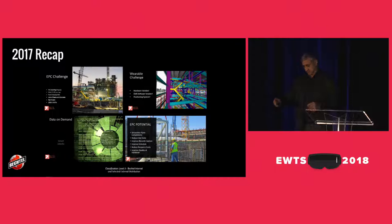Data on demand. The background is also virtual project delivery and data integration, so understanding what happens with data at the start of a job, at a feasibility stage, and how it gets enriched with data all the way through to handover. So for us, for AR, it wasn't just about the visualization piece, it was about how you make use of all that data that's constantly being built up and passed down the chain through to the client.